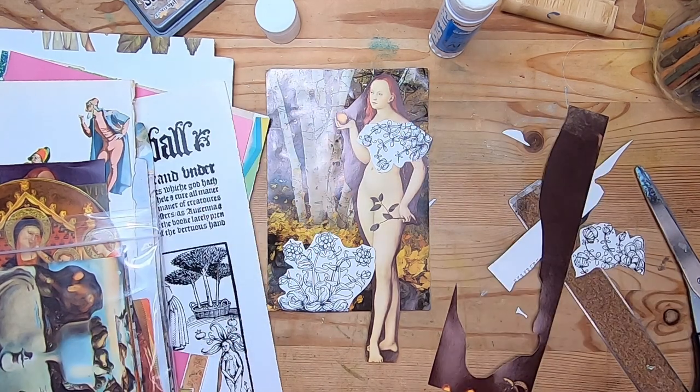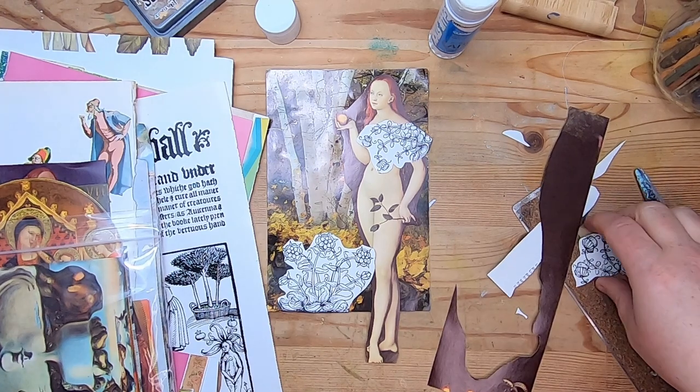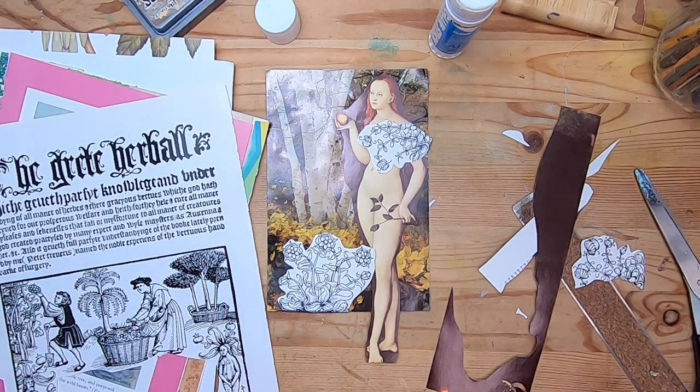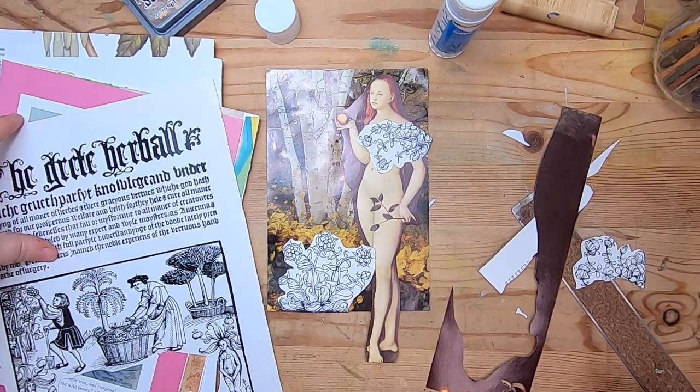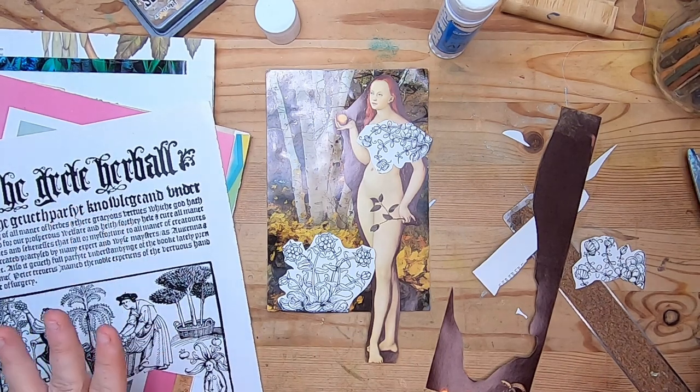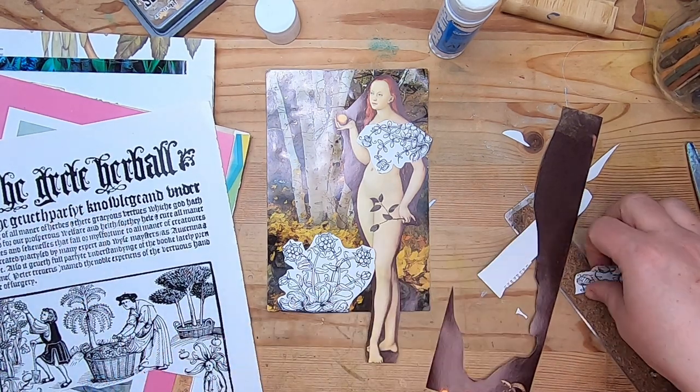Can cover her dainty bits, for those of you who are squeamish to such things, which is hopefully no one. I'm just kidding. Okay. Yeah, I think I like that. So I'm going to, I think, glue that down.